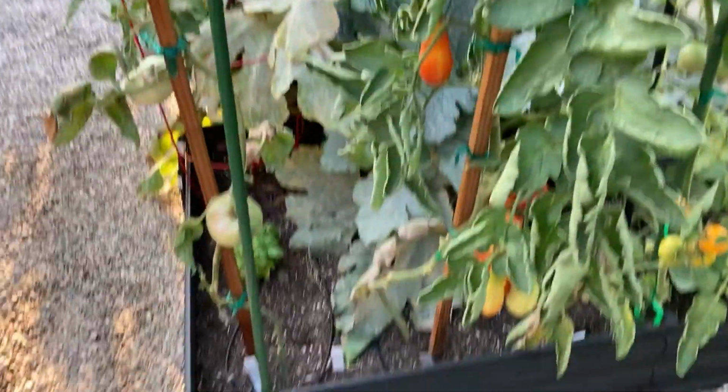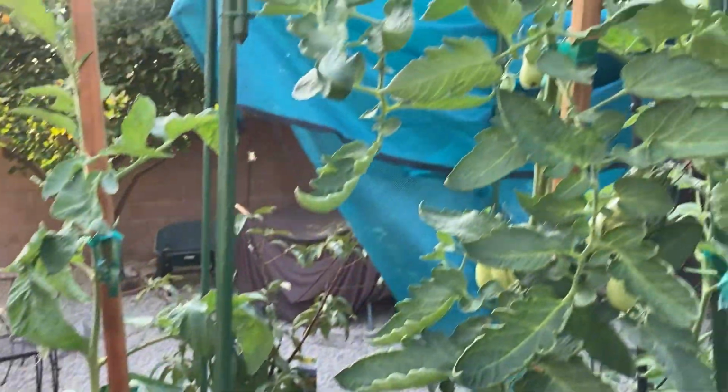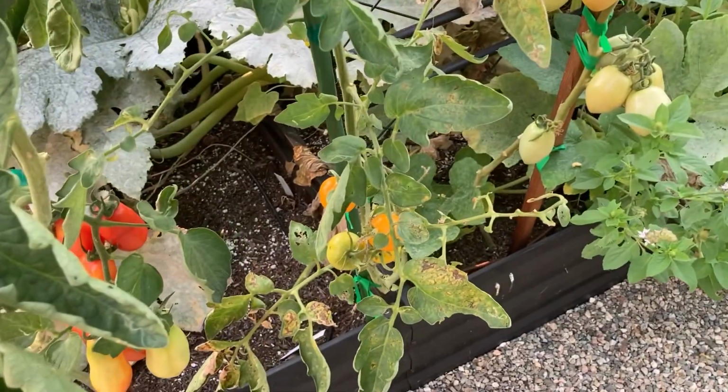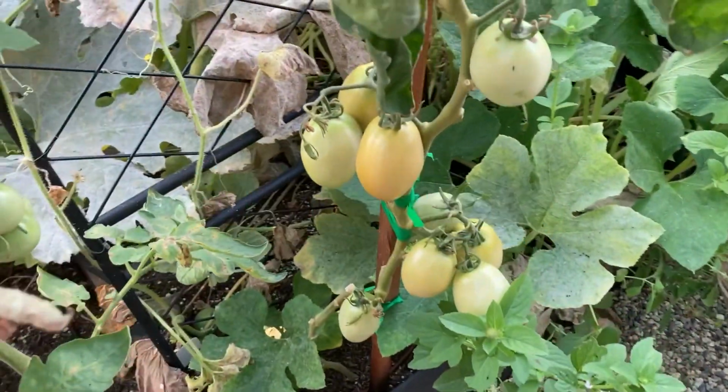And then over here we've got the triple crops, followed by San Marzanos that seem to be having issues with blossom end rot. And then I've got some, I don't remember the name of it, but they're a cherry. They're in the wrong place. And then I've got my Romas.